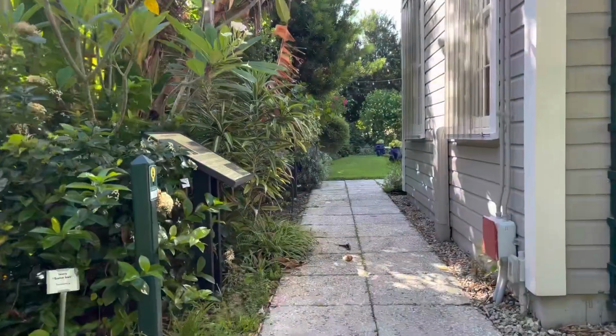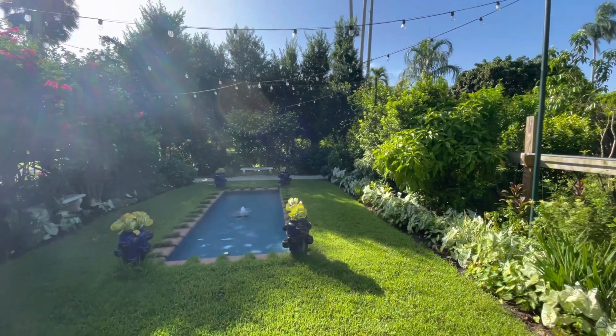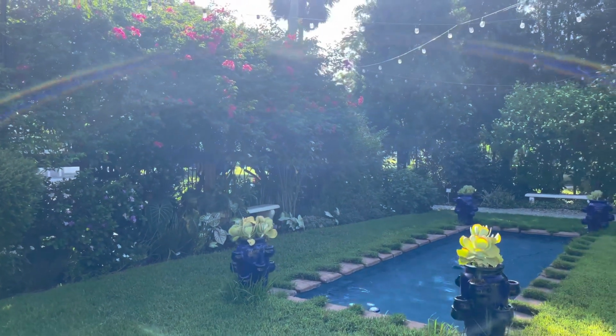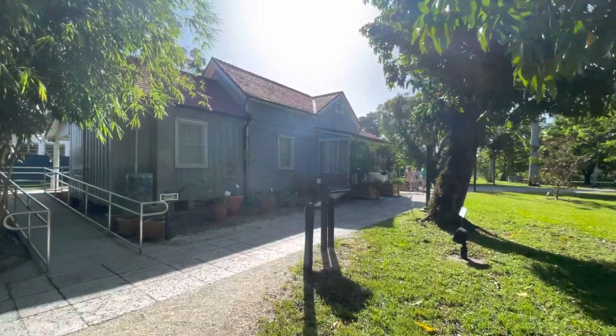Just behind the study is one of Mina Edison's favorite places on the property, the Moonlight Garden. She was actually a member of a lot of gardening clubs and frequently used this space to entertain. And right over here is the caretaker's home.